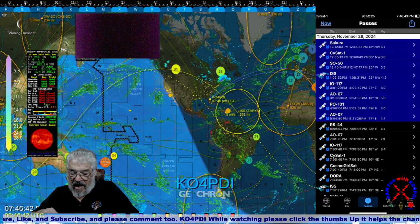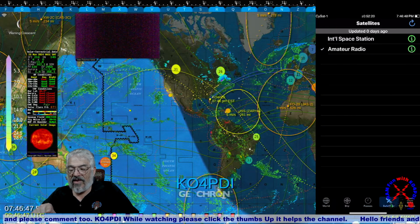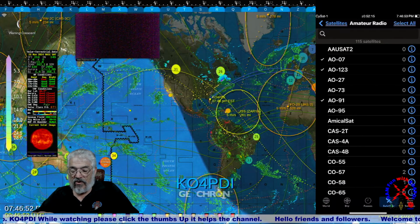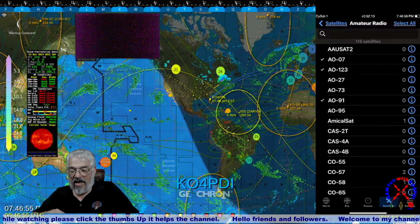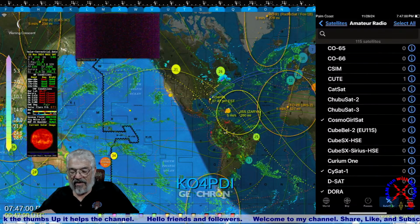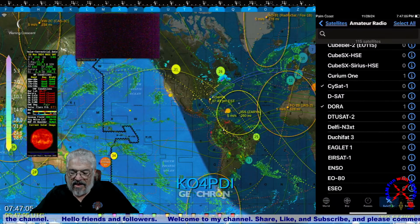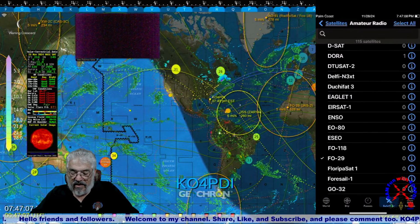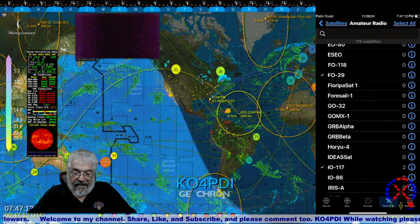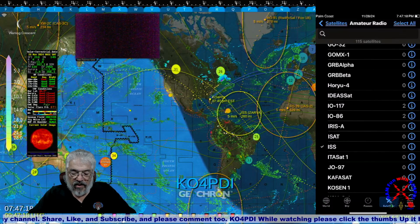Also on this app, you can click on the bottom where it says satellites. Notice I don't even have the International Space Station turned on. I have amateur radio satellites, and you check the ones you want to use here. So we have AO-123, we'll turn that off, I don't need that. AO-7, it's there, but I never get it. Cosmic Grid Sat, I don't know what that is, I'm going to turn that off. SciSat, don't know what that is. Dora, don't know what that is. Don't even know I had it on there. FO-29, I sometimes can get. As we're scrolling down, IO-117, we don't need to follow that anymore because it doesn't do it.